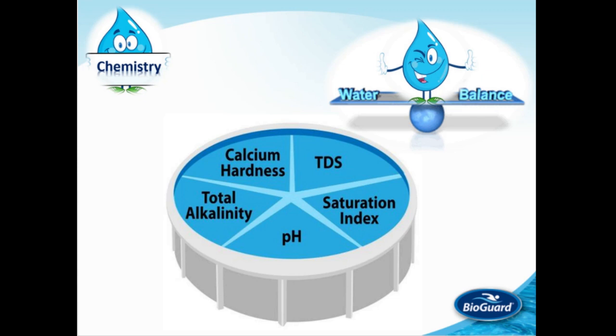Now, TDS is something that we look at periodically, but your Bioguard dealer will do that for you in their monthly water test using Alex. And all of these things contribute to the saturation index, which is an overall water balance parameter that tells you if the pool is scale forming, if it's corrosive, or if it's neutral or pretty well balanced. But let's dig into the big 3, which are pH, alkalinity, and calcium hardness.